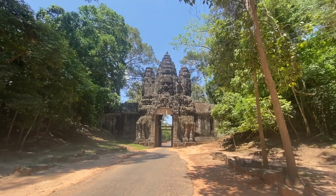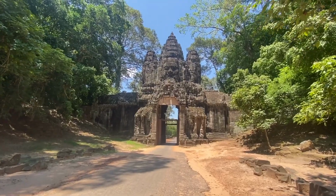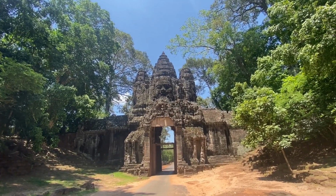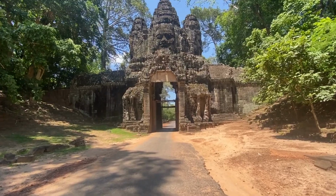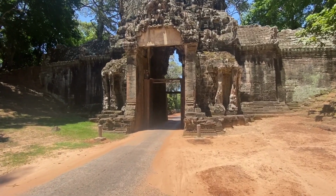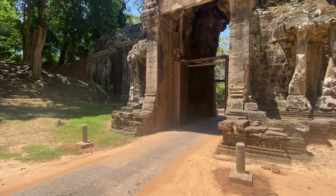And here you find us at our second gate, and we have a very similar setup. We have our elephants to the side, and of course Buddha smiling benignly at the 4 cardinal points. Now, as you can see, this is still an active road, so I'm going to have to be a trifle careful. And it is only a quick look round, because I still find it very interesting that this is still very much an active pathway. It has been for years.